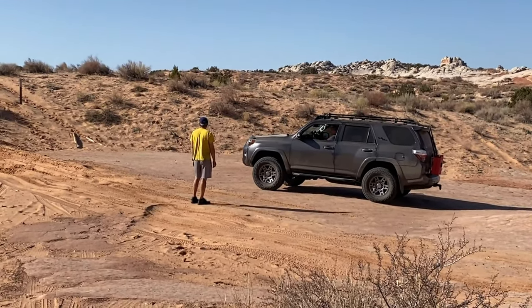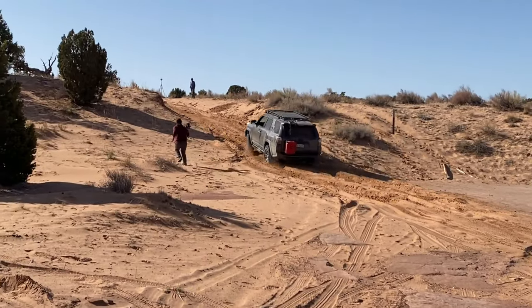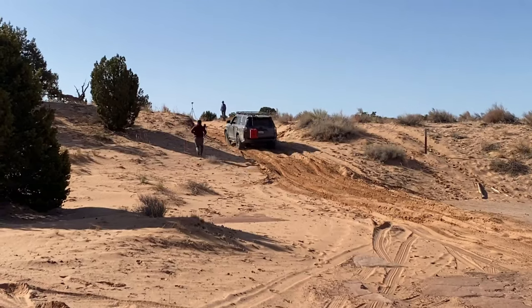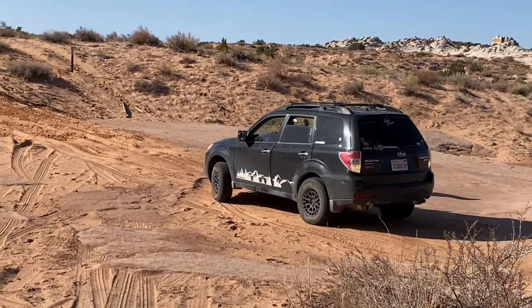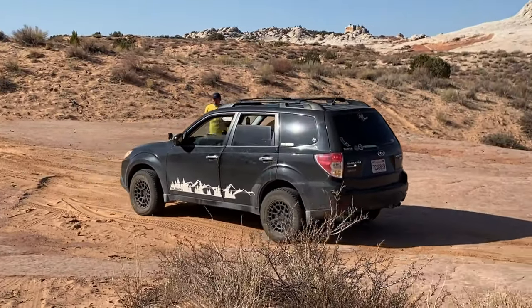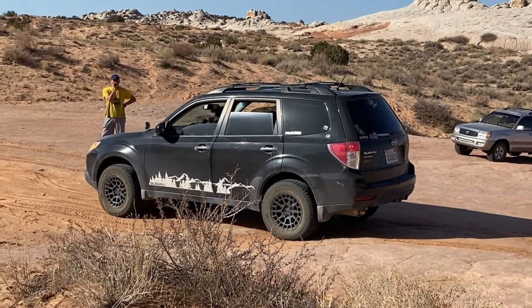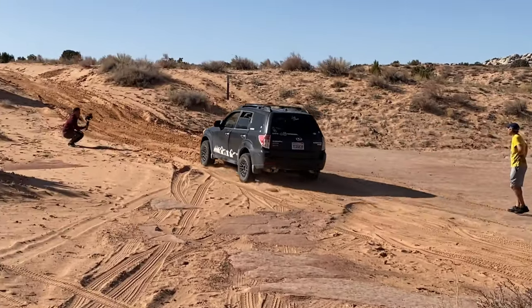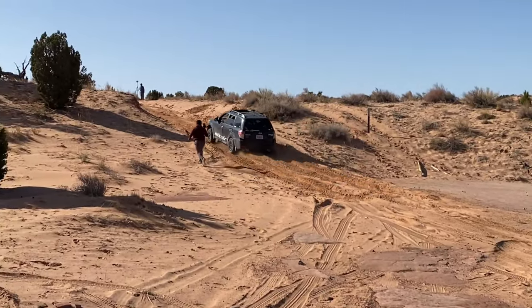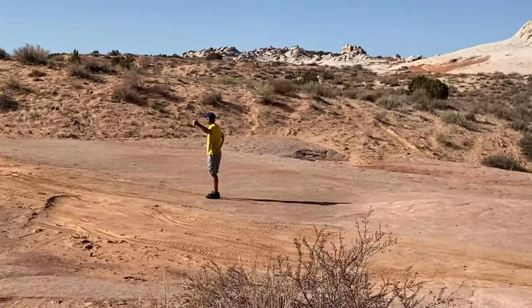I don't see it yet. I don't see an issue. It looks like Randy's taking no chances. He gives it a bit of gas and uses some momentum. Now it's Sandra's turn. She has a SH Forester 2.5, non-turbo. She's going to hit it. Go for it. You got this, Sandra. You got it. Look at that. Easy. I tell you, she knows how to drive. She really does know how to drive.